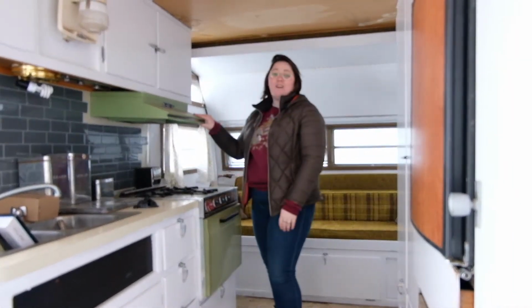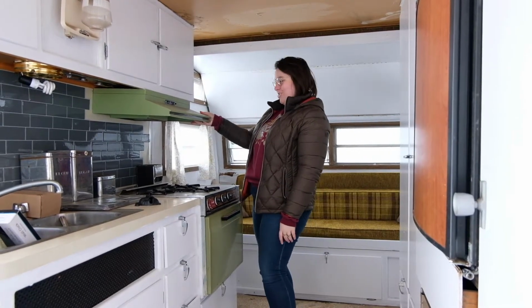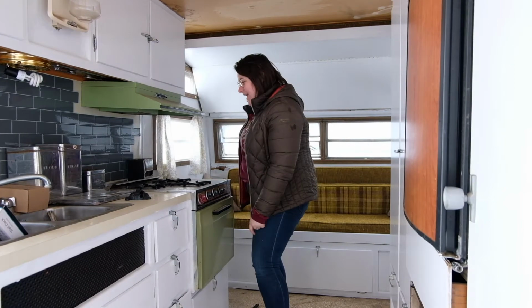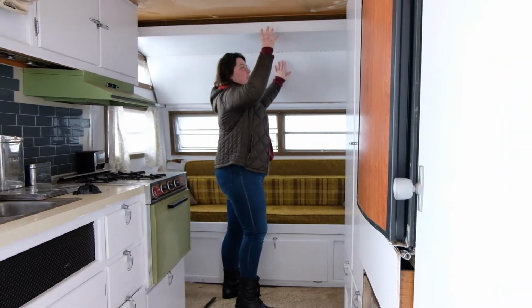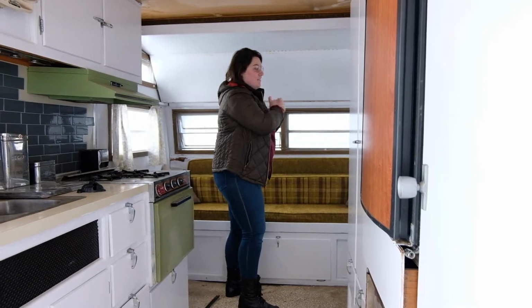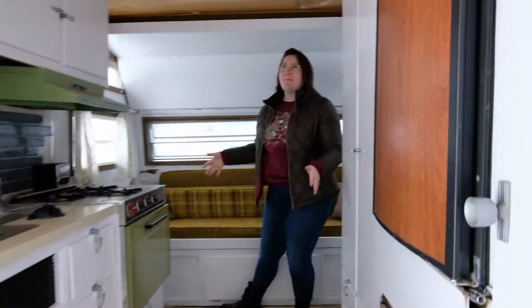We don't even have a hood in our house, so this is a really nice luxury here in our vintage camper. Moving on to the back, we have another bunk that comes down and folds up for headspace, which is really great.